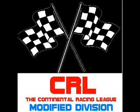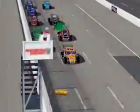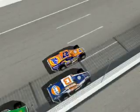This is the CRL Modified Division. Here for round 15 of 17 in 2009, the last short track race of the year, the Martinsville 100 in Virginia. Holden Roberts has been improving steadily throughout these last few races, and it results in the youngster capturing his first ever Red Robin Pole Award.